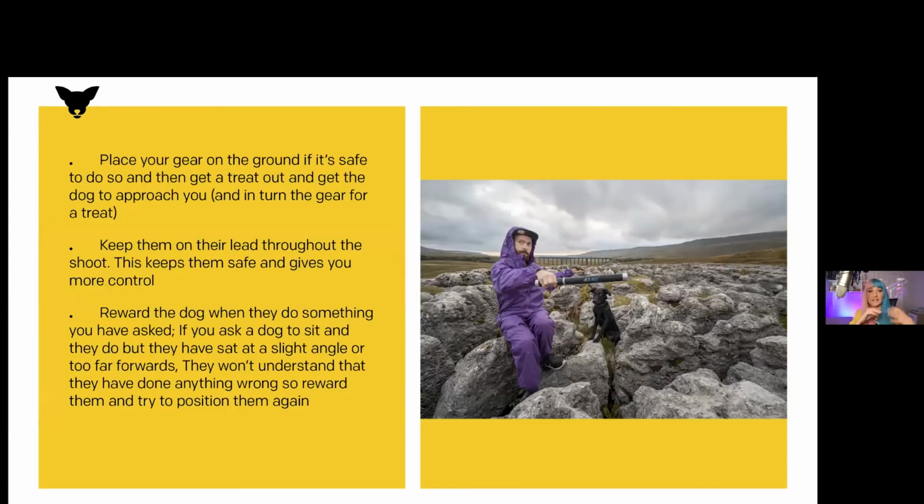Yeah, and if you get the treat out and then ask them to approach you and you're sat next to the gear, then they'll be approaching the gear because they're coming to you for the treat without really thinking about it. So you just sit down next to your flash or your camera and then call them over, give them the treat. Then they're coming close to the gear without you being like, oh, look, come to the gear specifically. They're coming to you and to the treat, but coming to the gear as an aside to that.